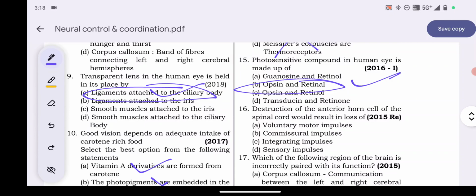16. Destruction of the anterior horn cells of the spinal cord would result in loss of: voluntary motor impulse, commissural impulse, integrating impulse, sensory impulse. So here, destruction of the anterior horn cells of the spinal cord would result in the loss of voluntary motor impulses.